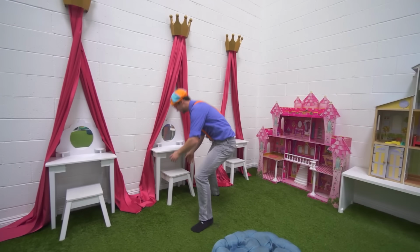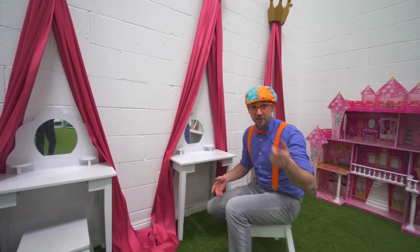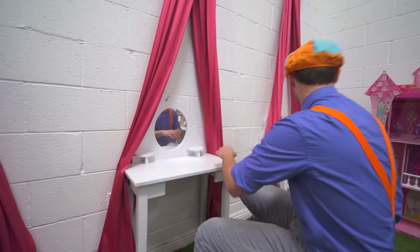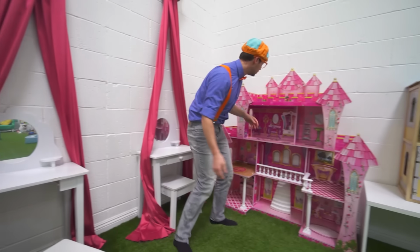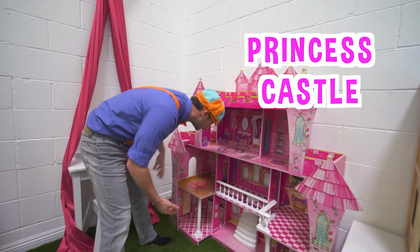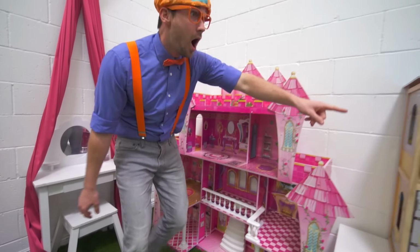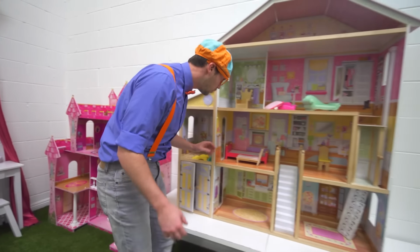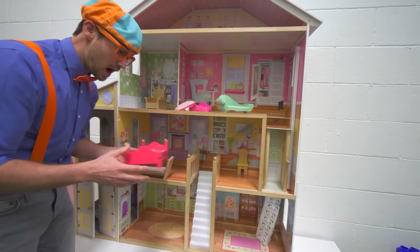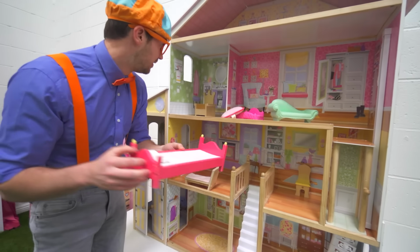Oh, hey! Little places where you can do your makeup. Ha, so pretty. All right. Ooh. Look at this. This is a princess castle. Whoa. Another one. Ooh, looks like a lounge. Ooh, a massive bed.